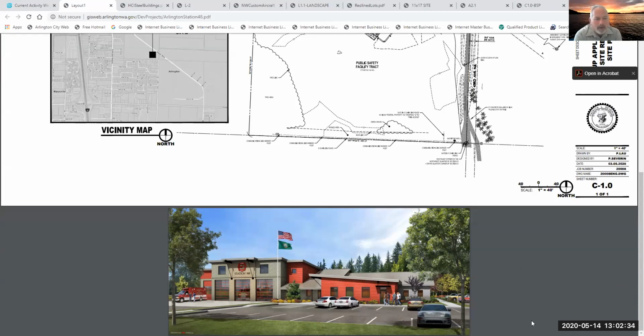the airport. That station right now has a BLS unit, a basic life support unit, some reserve equipment and administration. So it's not a huge fire station. And the location of this one will be able to serve the service areas adequately to replace both of those stations.